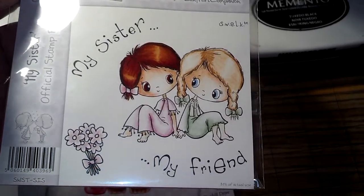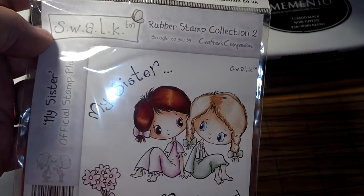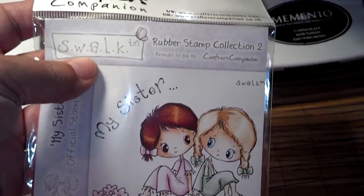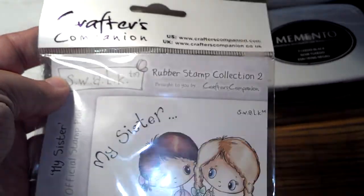And I thought it was really cute. And it's by SWALK. I don't know if that's what they call themselves or if they call themselves Sealed with a Kiss. I don't know. Crafter's Companion.